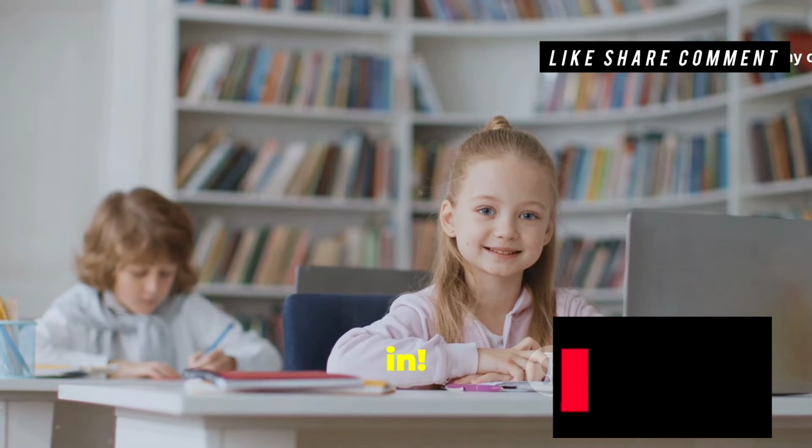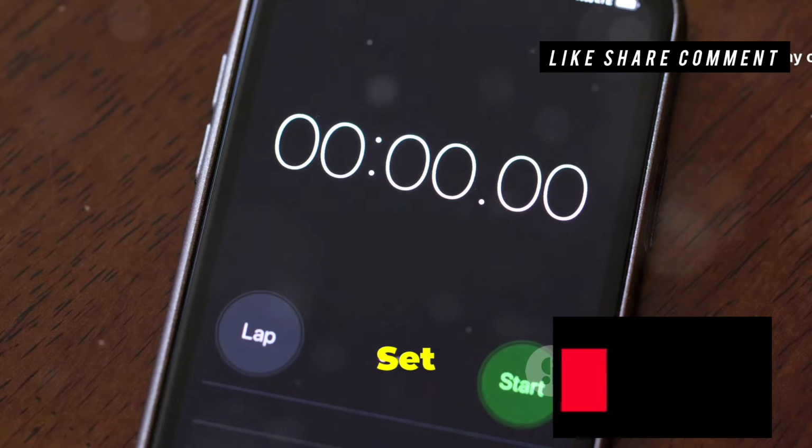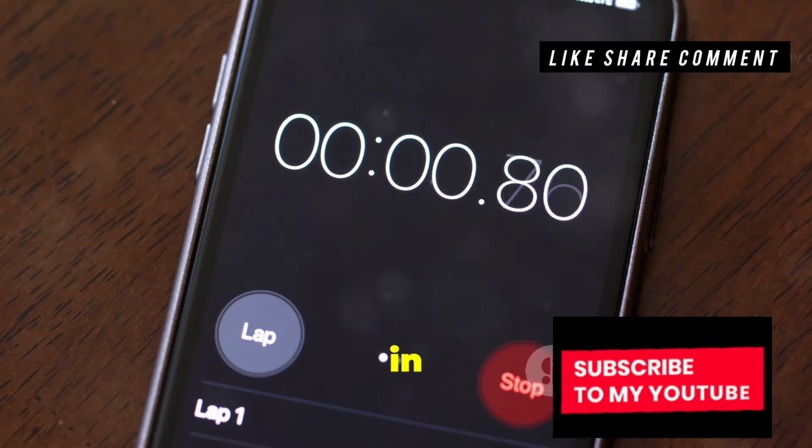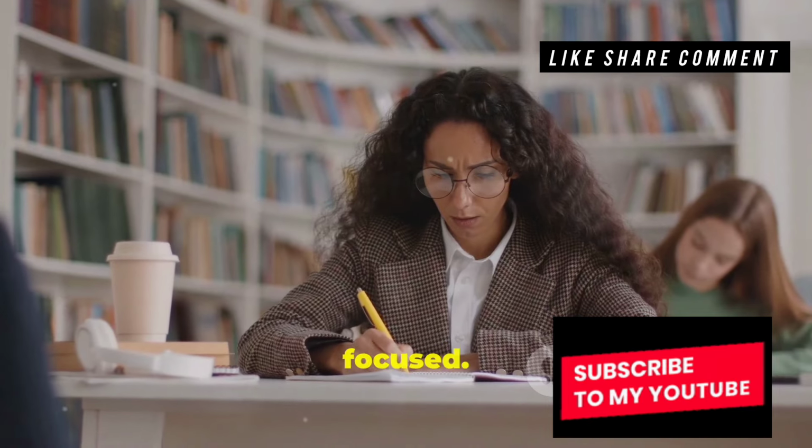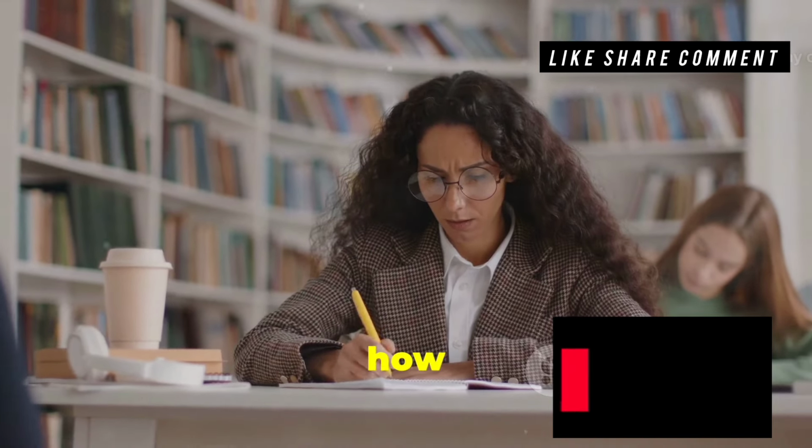Let's dive right in. First up, set a timer for 25 minutes, zone in on your work, then take a 5-minute break. It keeps your brain fresh and focused. You'll be amazed at how much you get done.